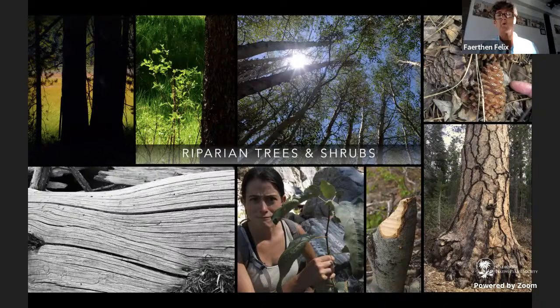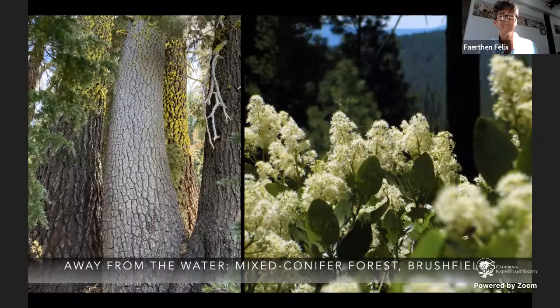So once you get away from the water, what do you have? You have mixed conifer forest and brush fields at Sagehen. You have a lot of that. The trees change as you go up the basin. There's a lot of yellow pine down low, the Jeffrey and the ponderosa, and the lodgepoles down in the water, as I said. But up on the slopes, up higher, you see on the left a mountain hemlock, that's a western white pine, there's a red fir in the background, and a white fir on the right.